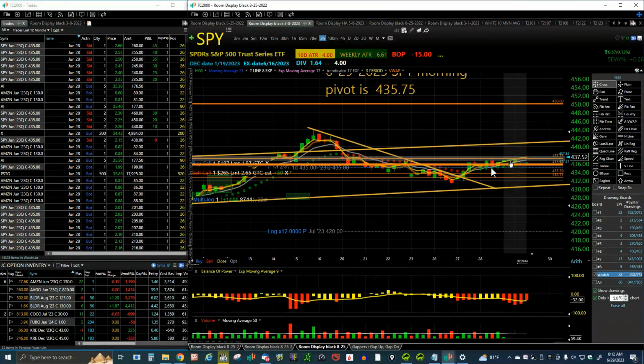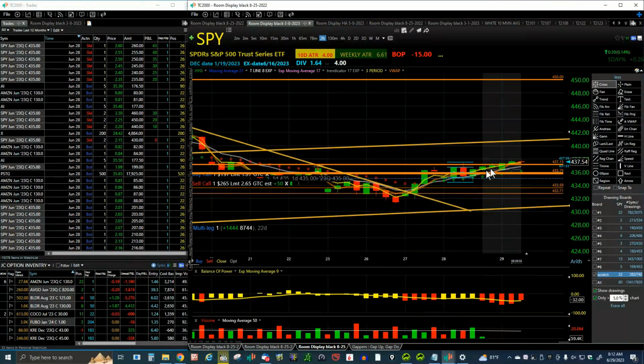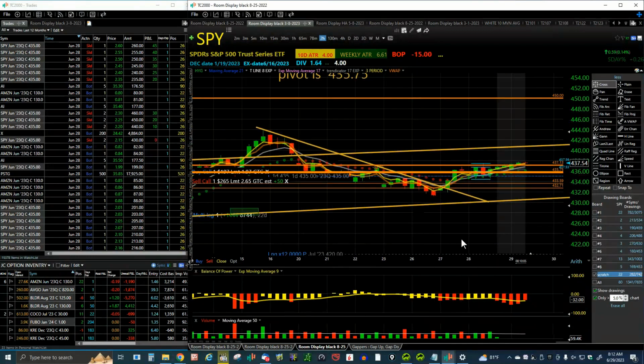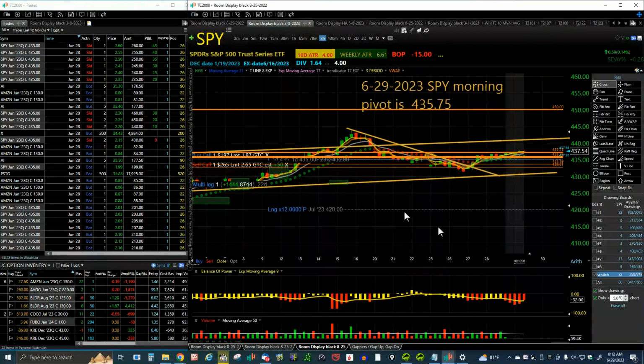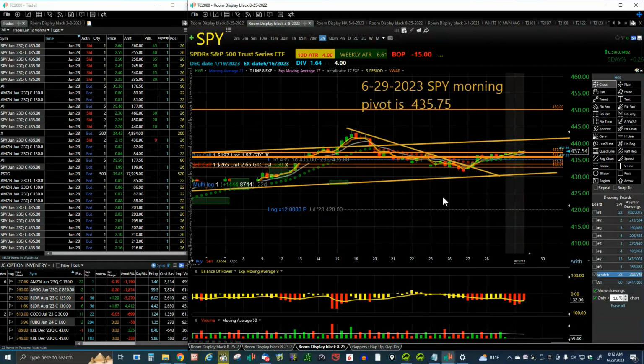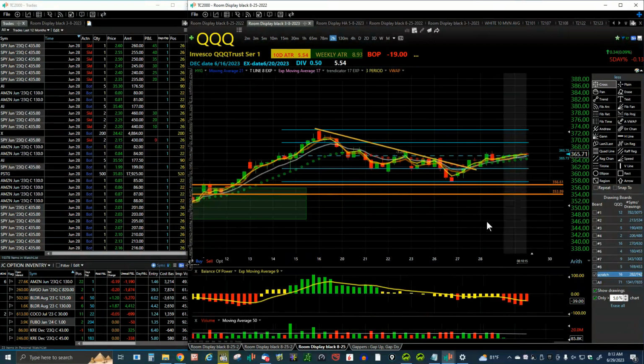Right now, things are looking good. If you get a 10-minute uptrend over VWAP, that's what I'll be playing. A 10-minute uptrend over VWAP. I'm looking for the 3/8 cross and price action to be up over VWAP and stay over VWAP. So that's what I'm looking for today in the SPY. There's the SPY. There's the morning pivot, 435.75.